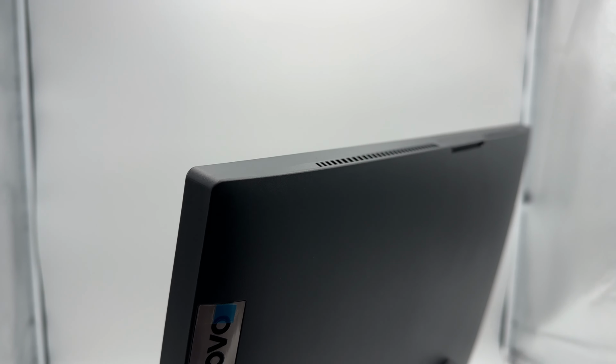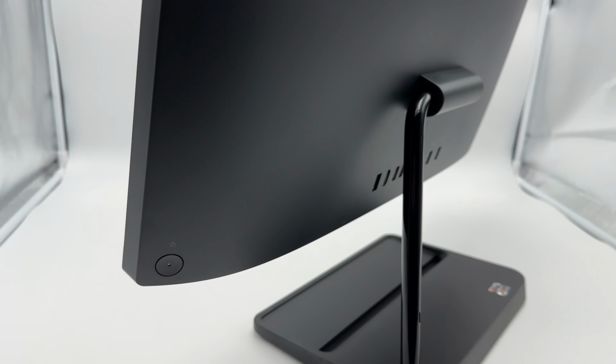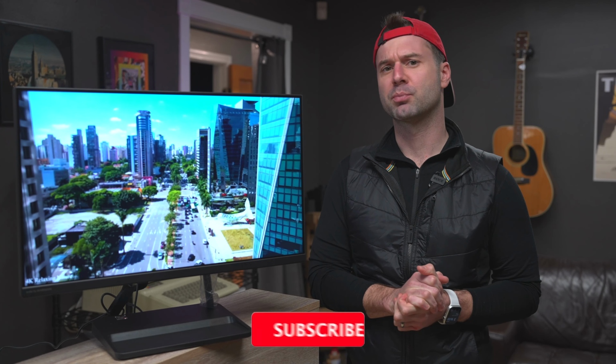Here we have the Lenovo IdeaCentre 3 24-inch all-in-one. Now our Lenovo IdeaCentre video, one of our original ones, was actually one of our most viewed videos. People really seem to gravitate toward the Lenovo IdeaCentre computer. Now there's a lot of reasons for that. Basically, it's a generally well-priced machine with some decent features and it's built pretty well.